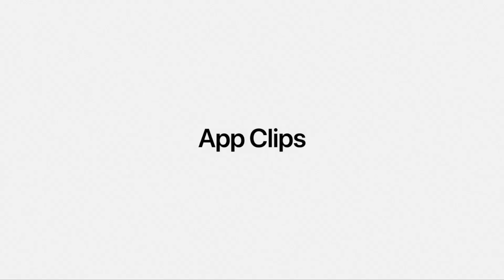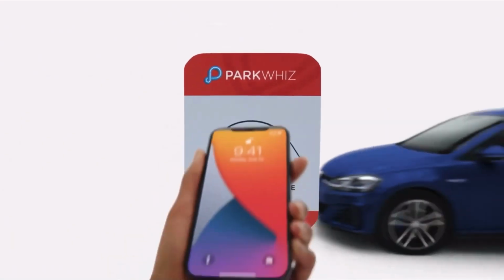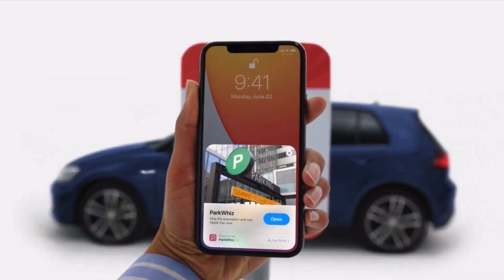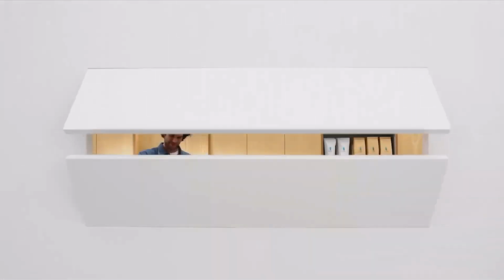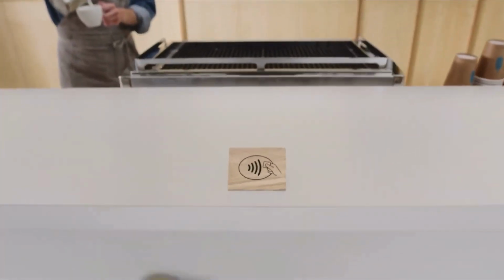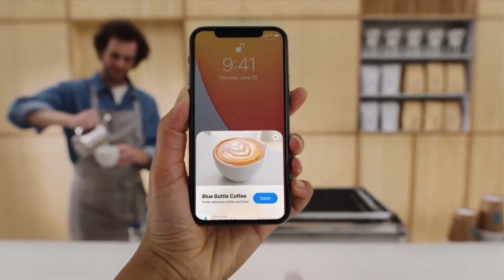Now the last thing here is app clips. Their pitch was there's an app clip for everything. It's like this small part of an app that you can easily get and then it only stays for as long as you need them. You can get them from the web, maps, iMessage, QR codes, or NFC tags. And they have these special little app clip QR code things. We'll see how this goes. This could totally flop or it could become huge.